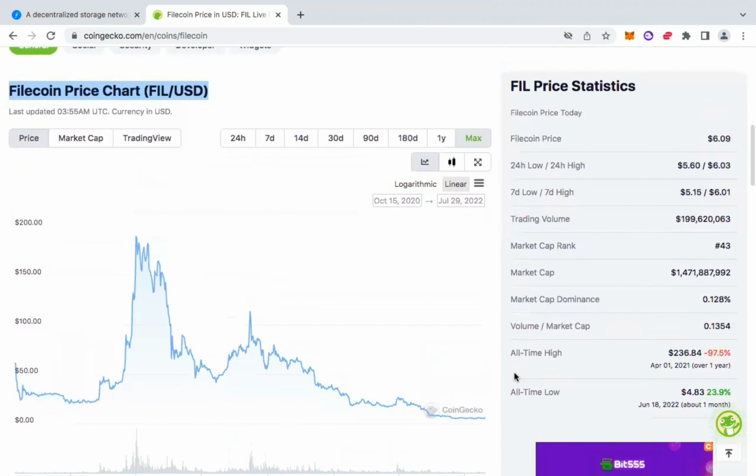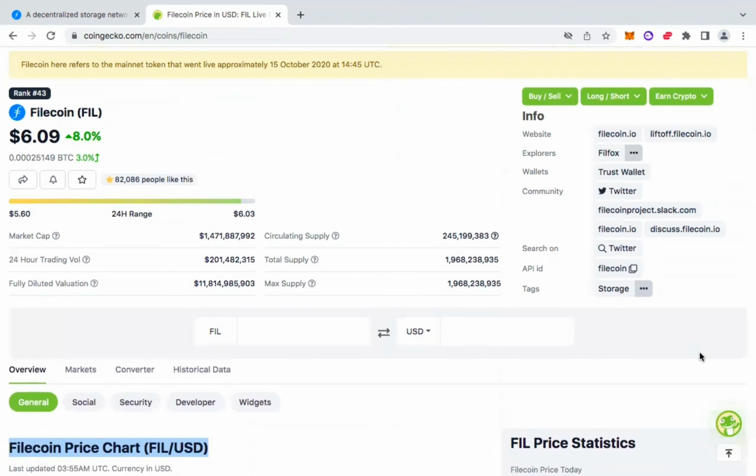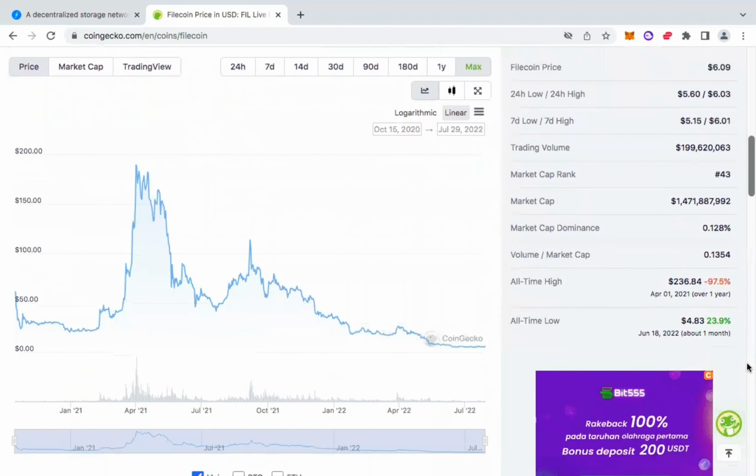Because even if this goes to previous all-time high, it is at least 40x from here. And if it goes above previous all-time high, then you can guess it is absolutely an amazing risk to reward returns, in my opinion. So keep this on your watch list. Whenever you feel like buying, I will always suggest to buy in accumulation before the pump rather than buying the pump.